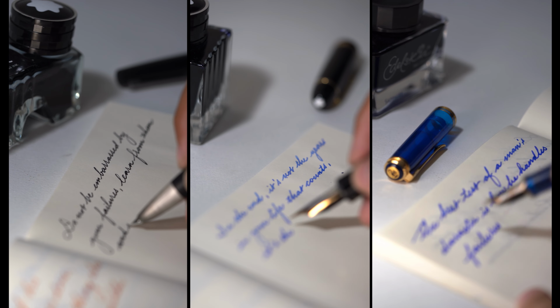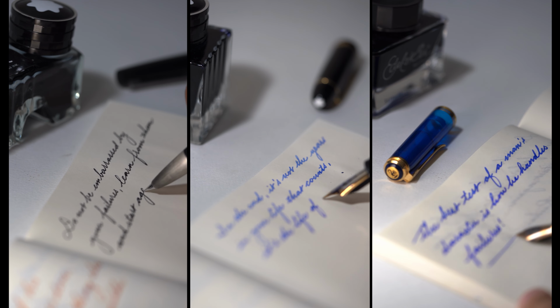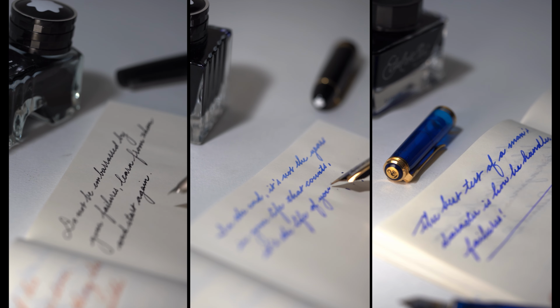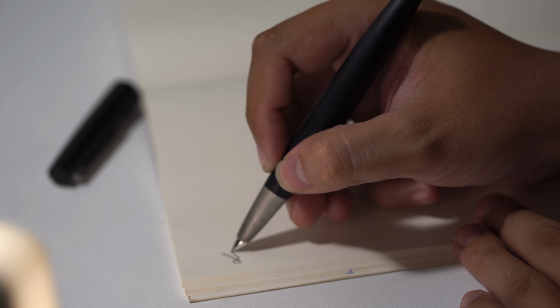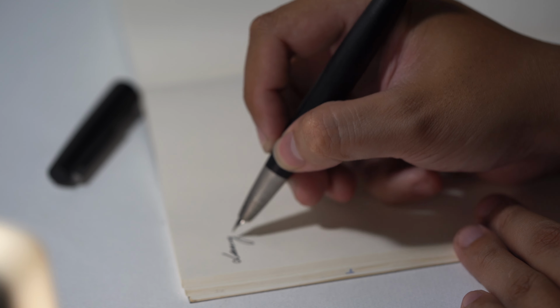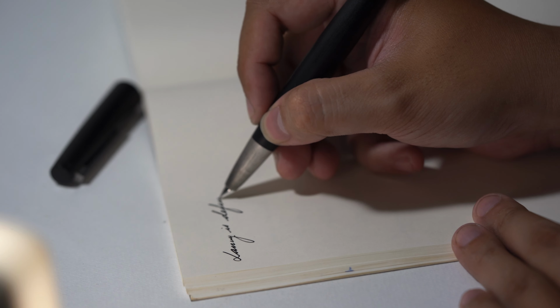And finally, the hooded 14 karat gold nib of the Lamy 2000 is extremely smooth. It writes effortlessly without any sort of feedback, and even though it isn't as wet as Montblanc or Pelikan, it sits somewhere in between, making it an ideal everyday writer. It's less flashy, but it's just as competent.